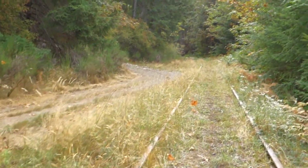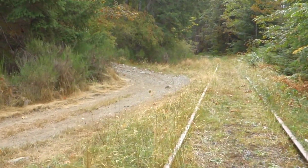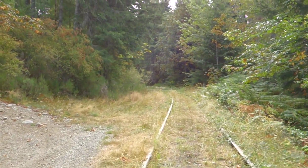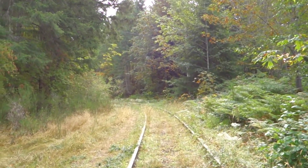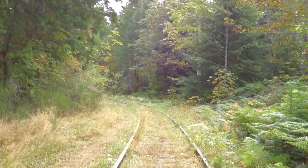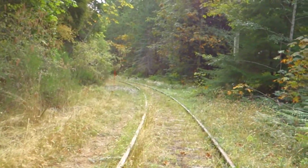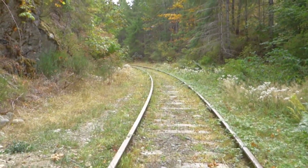A few hours later, on the inbound leg of my hike, I came back to this scene. This is near the west end of the trestle. This is about milepost 24.45. And I decided to explore a bit. I happened to notice some route tape flagging, pink ribbon on a tree, and so I decided to see what it looked like, and I am glad that I did.